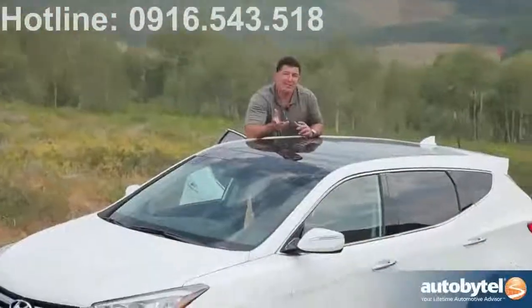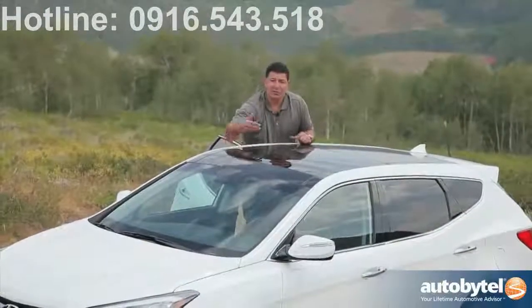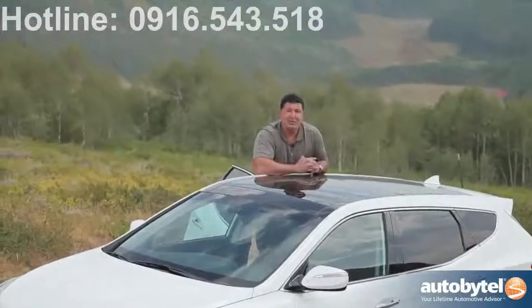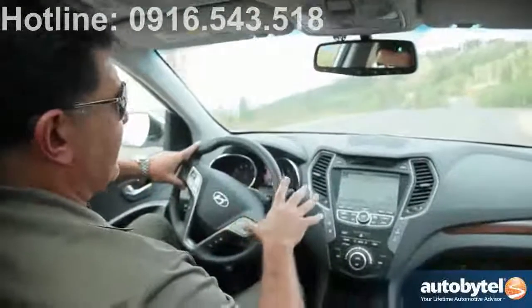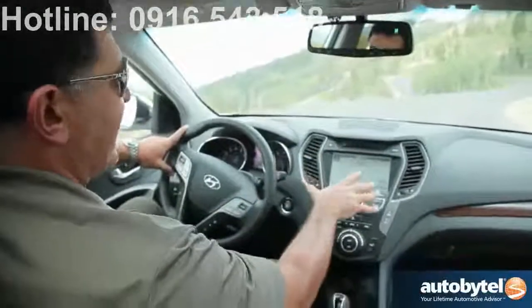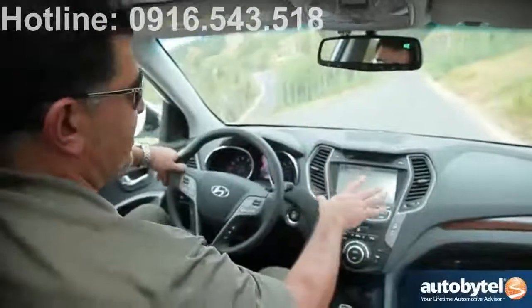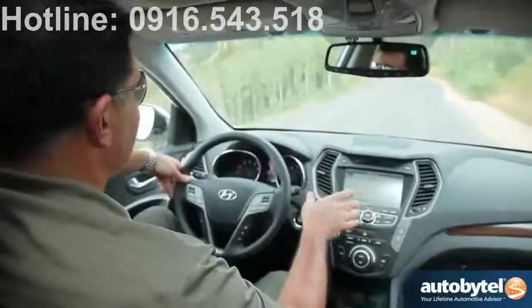As if all that wasn't enough to sell you on the Santa Fe Sport, how about this panoramic sunroof, so that when you're here in Park City, Utah, you can enjoy the great outdoors with a huge view of the sky. I want to point out a couple of things about the interior of the Santa Fe Sport. Love the 8-inch navigation screen. It is an option, but a great option if you use navigation. It's one of the best in the industry at 8 inches. It's also one of the largest.